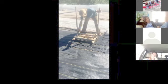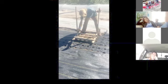We'll burn holes in them on a 6x6 pattern or a 1-foot pattern or whatever, and we're going to use those for the kind of longer term crops. So our snapdragons are often planted into this sort of thing, or a lot of our cut flowers get planted into landscape fabric.